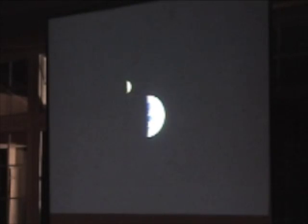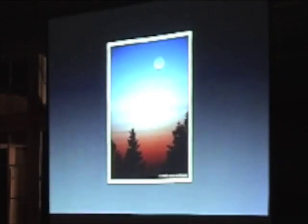So this is actually a shot. It's not a composite. It's a real picture of the two together, the first one that ever existed like that. They did have to adjust for the intensity of lighting because the moon isn't as bright as the Earth for obvious reasons, just because this is so much bigger. But I think it's kind of a neat picture to see.